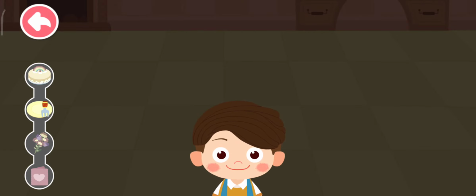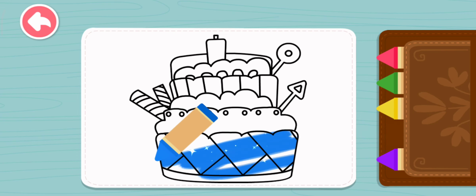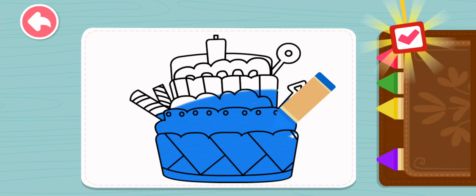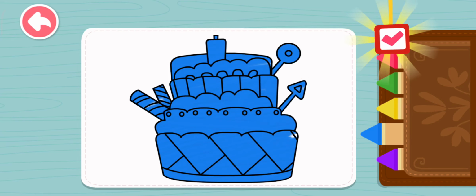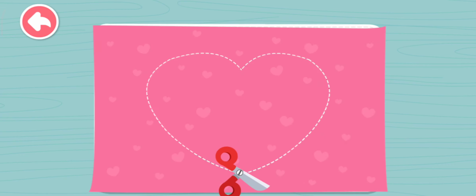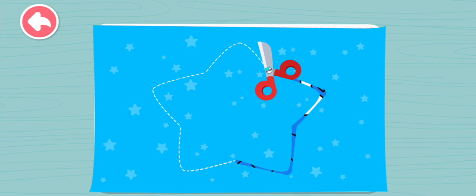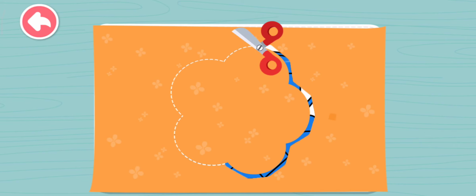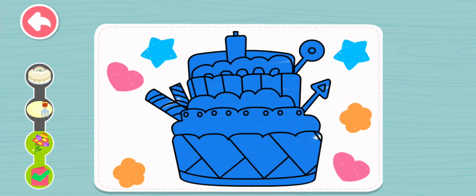Mom's birthday is coming soon. I want to make a birthday card for her. Cut some shapes to decorate the card. Prepare a bouquet for Mom.